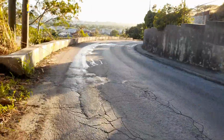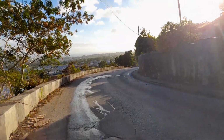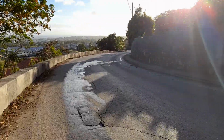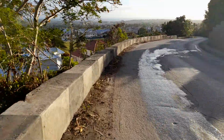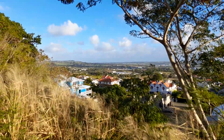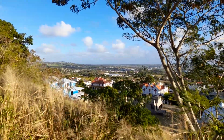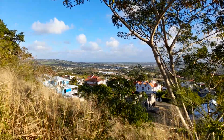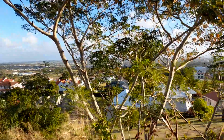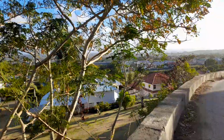This evening again, I'm at Grandview Heights, Shop Hill, St. Thomas. Once again, looking at the view of most of the island, looking southeast. We're looking into the parishes of St. John and St. Philip to the east of the island, and St. George to the center, and Christ Church to the south.